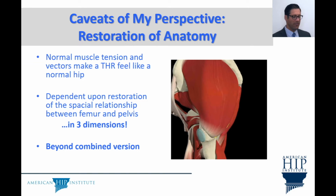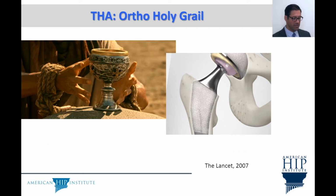So in our endeavor to restore anatomy, we have to achieve normal muscle tension and vectors that make the total hip replacement feel like and function like a normal hip. Now this depends on the restoration of the spatial relationship between the femur and the pelvis in 3 dimensions. And it goes far beyond combined version when we think in 3 dimensions.